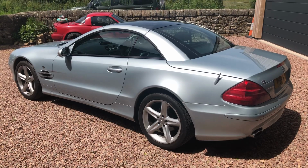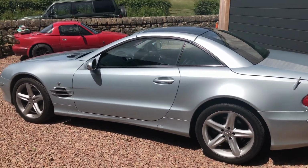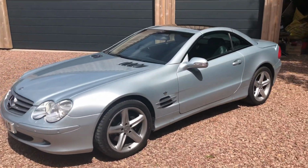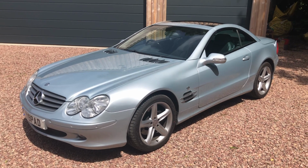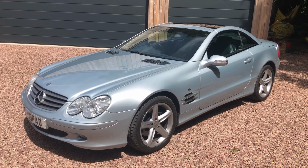The ABC system, the active body control, the one that costs all the money, is standard on SL500s, wasn't standard on 350s. And that can be a benefit of buying a 350, because most didn't come with ABC. And that removes a lot of the complications and risk associated with the complexity of the ABC system.